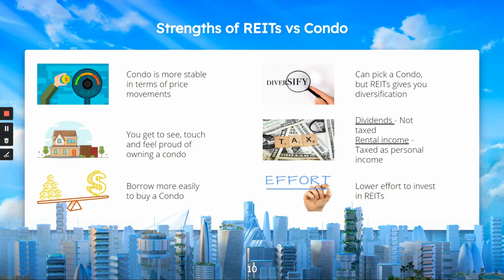However, buying into a single REIT automatically gives you diversification, because REITs own a portfolio of properties. This is a kind of automatic diversification you get if you invest in REITs. And interestingly, when you invest in a REIT, the dividends, or should I say the distributions from the REIT, are not taxed at all in Singapore. However, rental income, as I mentioned, is going to be taxed as part of your personal income. And of course, when you invest in REITs, generally you require a lower amount of effort. Basically, you watch YouTube videos, you read blogs to learn more about REITs, and you follow their quarterly financial results and read the investor presentations to decide whether to invest in them or not. However, if you want to buy a condo, you do have to conduct meetups, go for property viewings, and visit the banks to get a loan, etc. There's generally more effort and more moving around if you want to buy a condo.